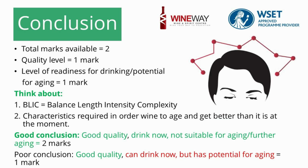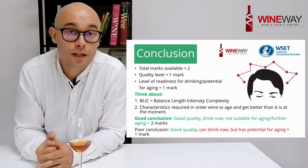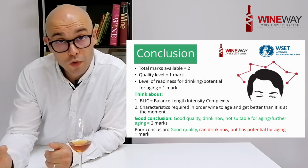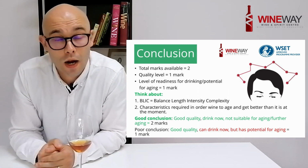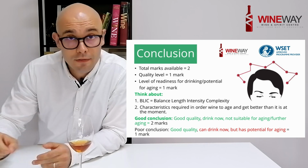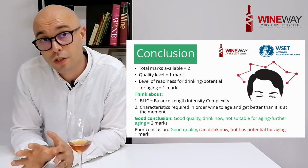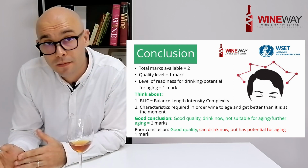When you come to the conclusion part of the tasting, you're going to have 2 available marks. One is going to be for the quality. The second point will be available for assessing readiness for drinking or potential for aging. When you're assessing the quality level, you're going to need to use the BLIC system: balance, length, intensity, and complexity. You're going to read what you wrote, and basically your description of the wine will guide you to the quality of the wine. If you get an outstanding wine, it will have all checks for balance, length, intensity, and complexity. Everything is going to be positive. If the wine is very good, it means it's going to be lacking in one of these characteristics. If the wine is just good, it's probably going to have 2 positive parts and 2 negative.